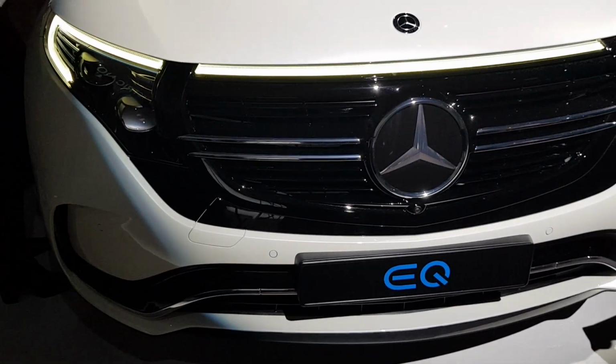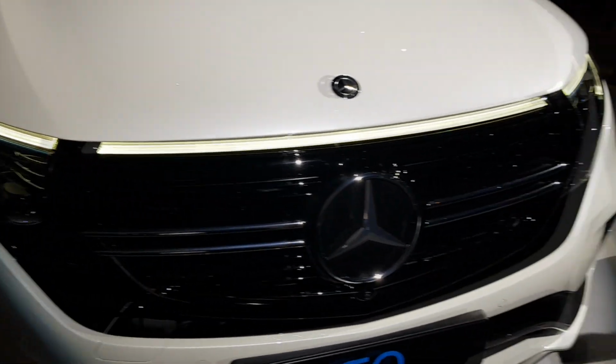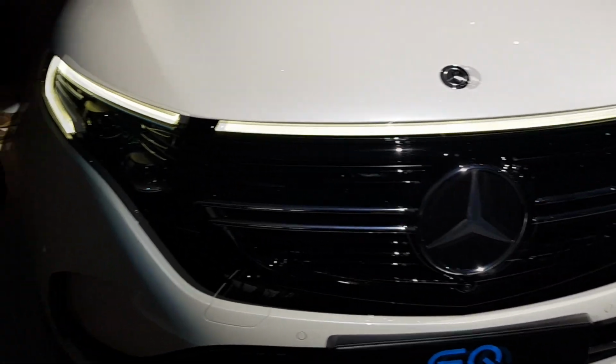So we're just checking out some of the little details at the moment, and you'll see that this daytime running light actually runs all the way across the bonnet and above the headlights.